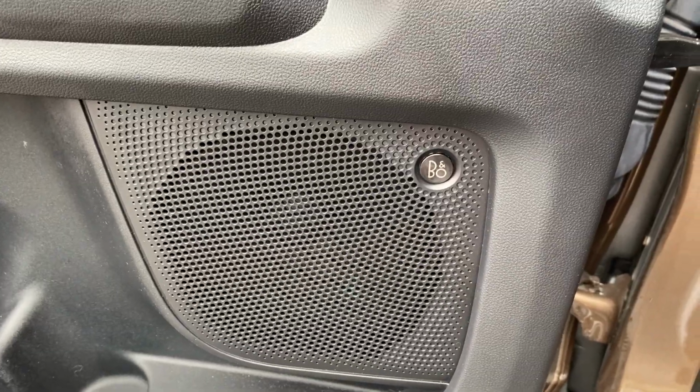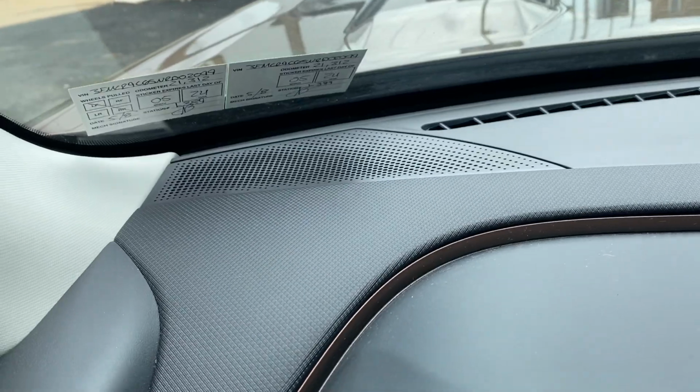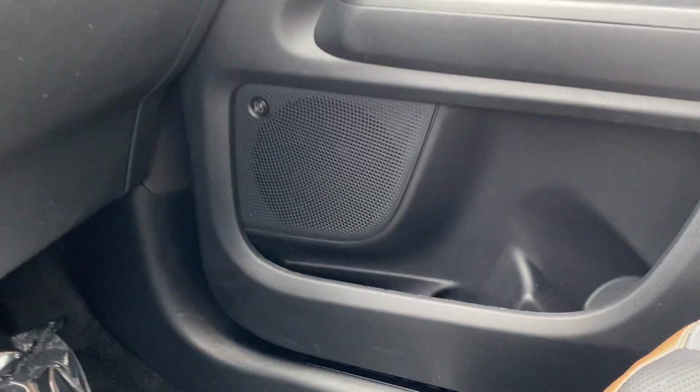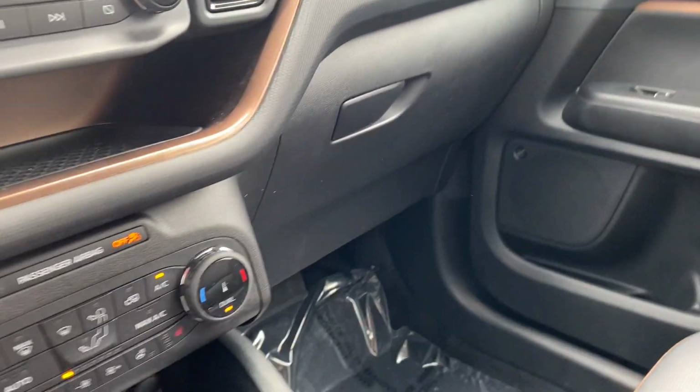You're gonna see B&O. So Bang & Olufsen has a rocking stereo. So you're going to see that you have some tweeters up there, a giant speaker up on the dash. You have, I believe, I have to look it up, I think it's a 14 speaker surround stereo system.